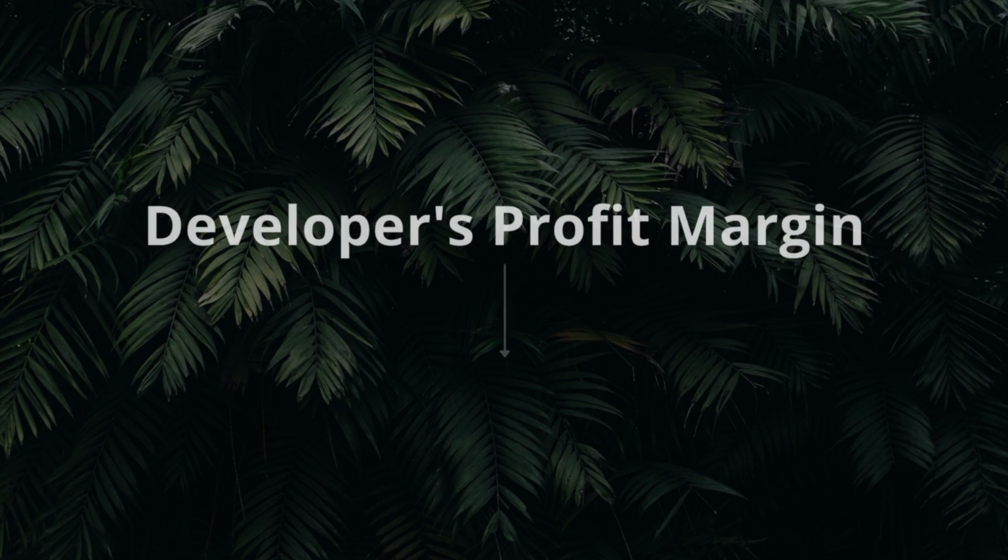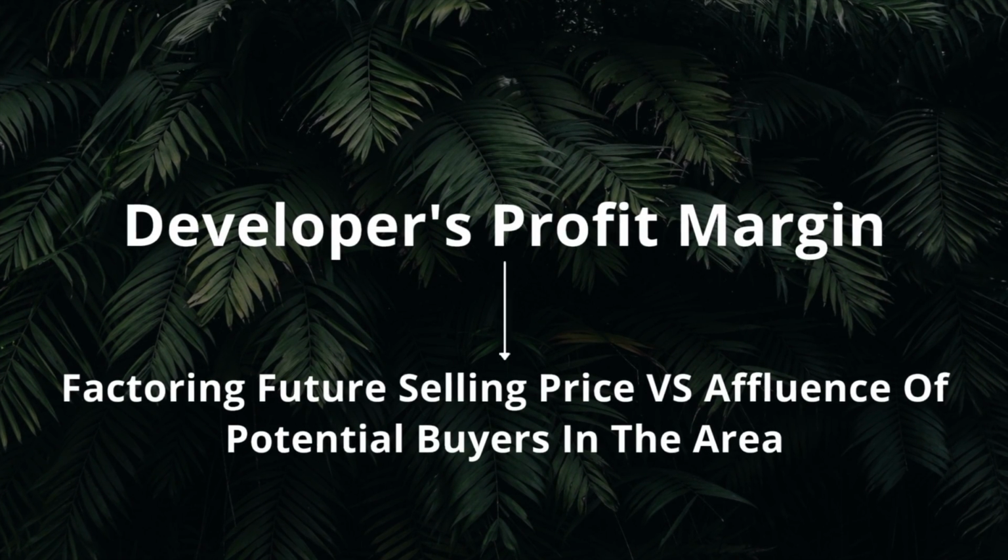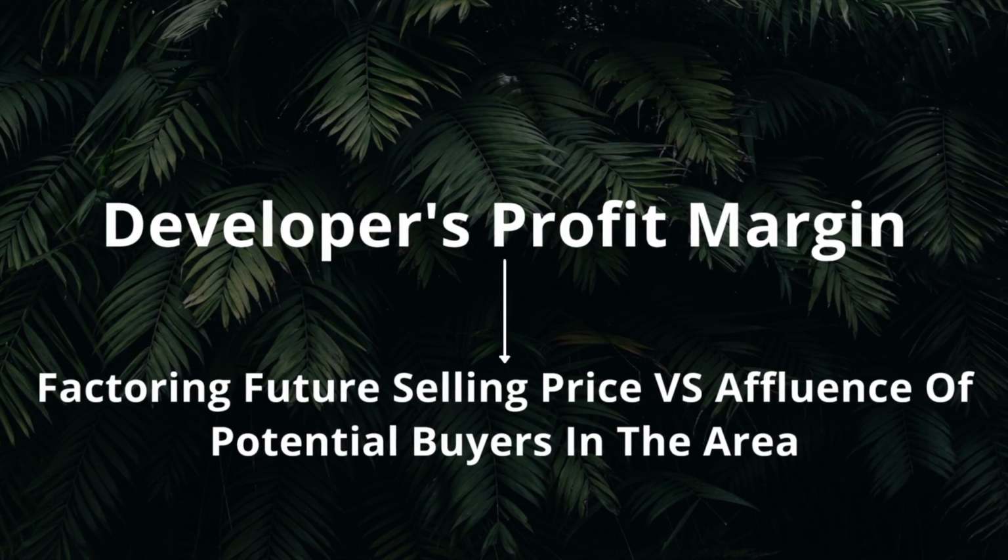The last one would be the developer's profit margin. They would calculate based on the land acquisition cost plus the construction cost plus their profit margins, and looking at the affluence of the people in that area. If they were to spend this amount of money to en bloc this piece of land, and based on the three factors that I talked about, would they still be able to sell these properties at a profit? And if after factoring in all these three factors, the future selling price would be too expensive for the people in that area, developers will not be inclined to buy this piece of land.